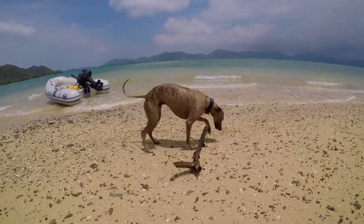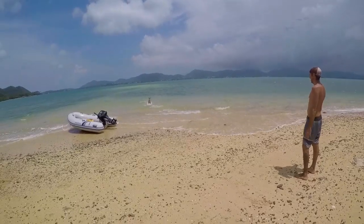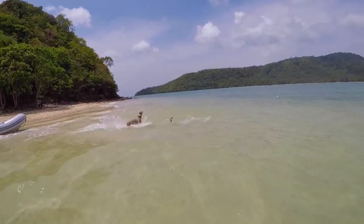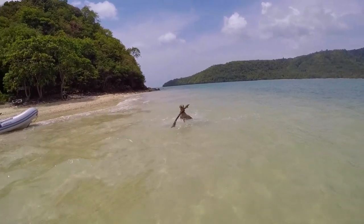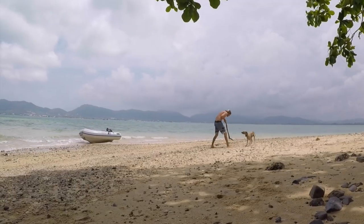Marley doesn't play with toys or anything artificial, nothing plastic. He won't chase anything plastic. Marley's all about the natural things. So the coconuts, the sticks, he's a real stick and coconut boy, which is easy because they're everywhere.